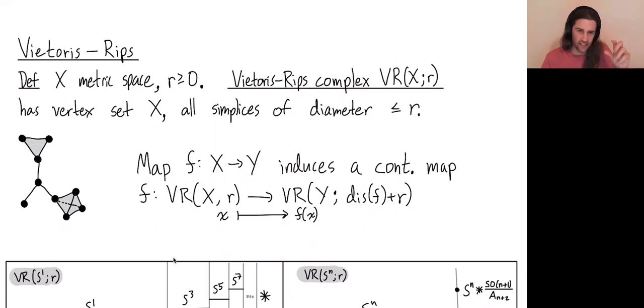And the idea here is, let's say I have an edge in the Vietoris-Rips complex of X. So I have 2 vertices in X that are at distance R apart. I want to map that over into Y, but it better hit an edge in the Rips complex on Y. Right? How much could the distance increase when I map over to Y? Well, it could increase by the distortion of this map. And so if the 2 points in X were distance at most R apart, in Y they could be at most distance R plus the distortion of this map apart.